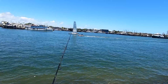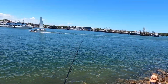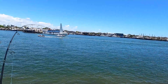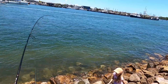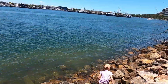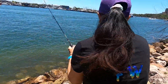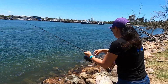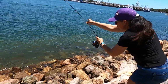Oh, actually getting a bite. Far out. Oh, come on, come on. Finally. What is it? Don't know, but I've only got a little hook on. Go chase it. It could be huge. What is it? Oh, it's a whiting.